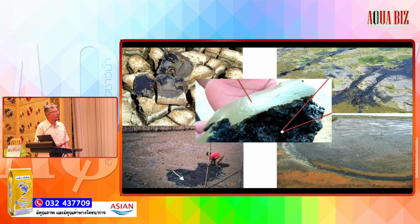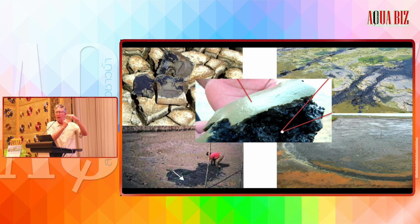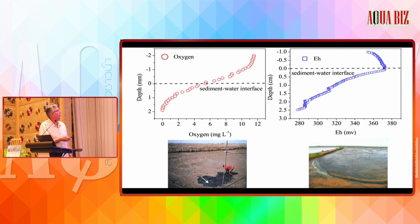This is what it should look like all the time on the pond bottom, because that little skin of oxidized sediment serves as a barrier to the diffusion of reduced substances, chemically reduced substances that are in the sediment, and it keeps them from diffusing into the overlying water. So that's a desirable condition.